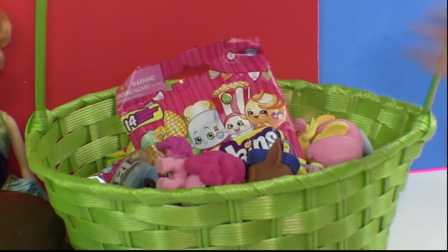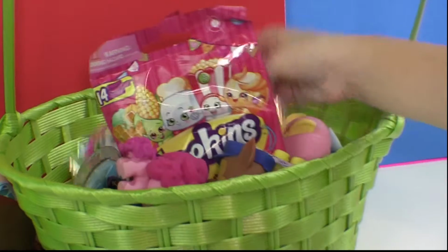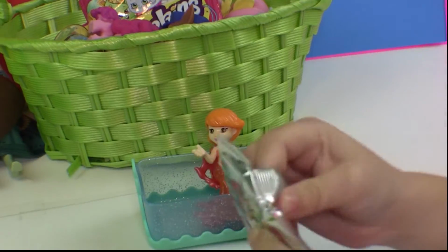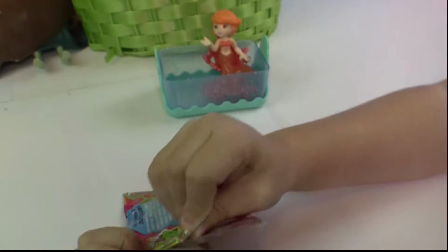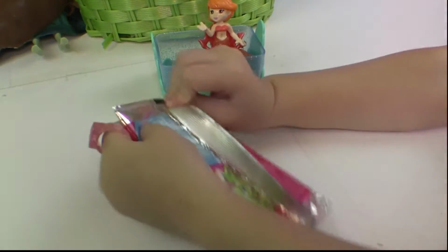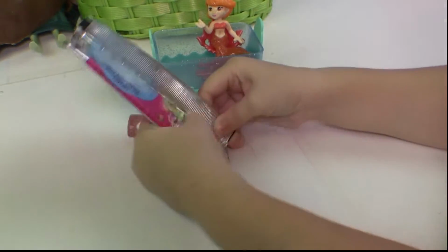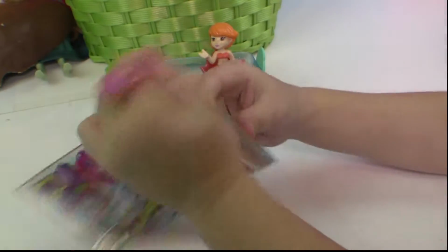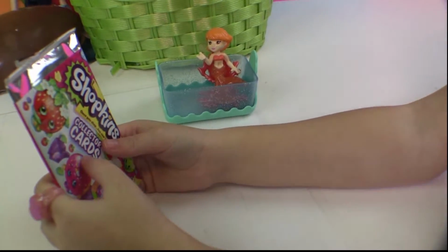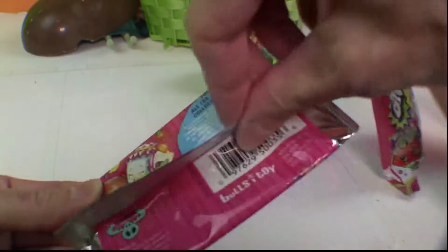Okay, so let's see. What are we gonna open up first? Whoa! Now what is on there? Oh, some nice Shumpkins trading cards. You help me. Okay. And I will start off with this. So sometimes these trading cards are a little bit tricky.